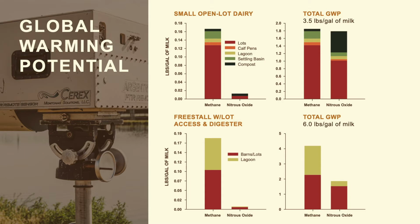I also wanted to show this as global warming potential, because in some cases it's really easy to dismiss nitrous oxide because the bars end up looking really small for your different source areas. But you have to keep in mind that the global warming potential of nitrous oxide is close to 300 and methane is only about 28. So when you multiply those out and look at the total global warming potential, you can see that on an open lot dairy in particular, you can have a really large piece of your overall global warming potential coming from nitrous oxide on the farm.